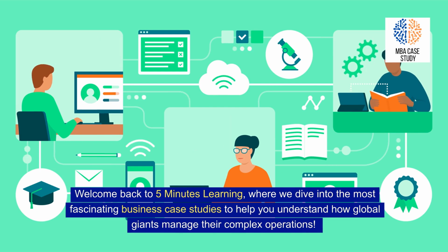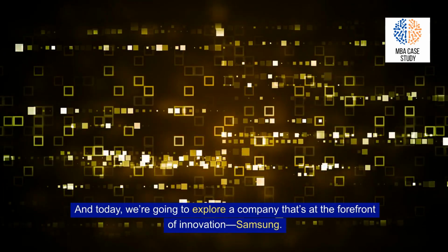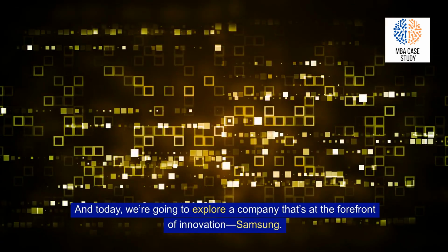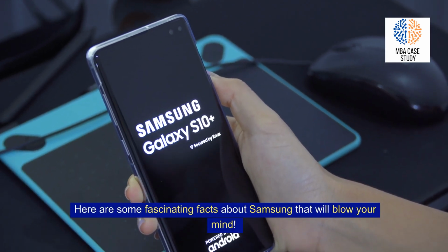how global giants manage their complex operations. And today, we're going to explore a company that's at the forefront of innovation, Samsung. Here are some fascinating facts about Samsung that will blow your mind.